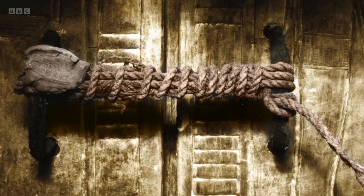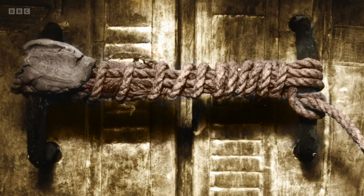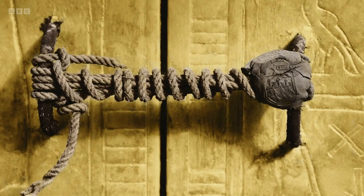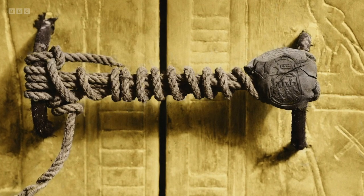Breaking the seal revealed yet another shrine, and another. In all, there were 4 shrines, each within the next.